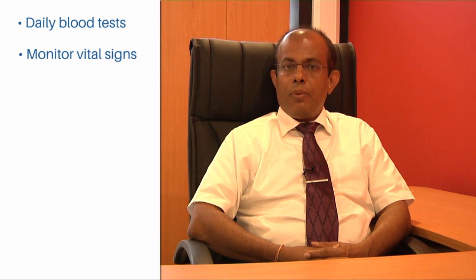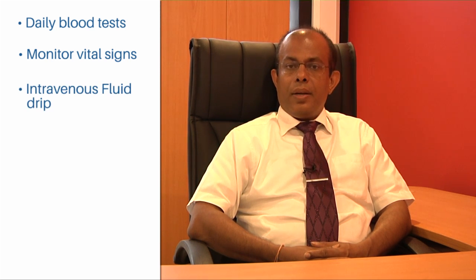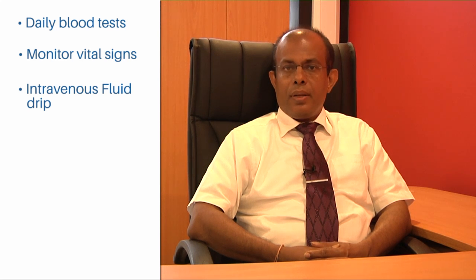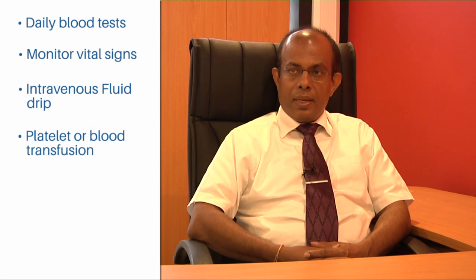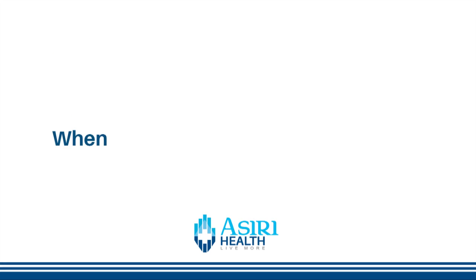Sometimes we can give IV fluids, or intravenous fluids, to the child, depending on his condition. If the platelet count is critically low, or there is very significant bleeding, only then do we decide to give platelets. Otherwise we usually don't give platelets to dengue patients.